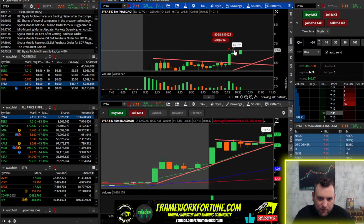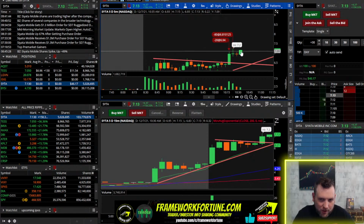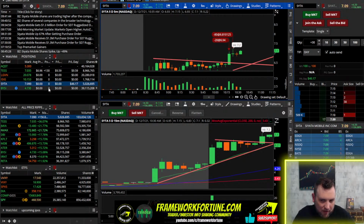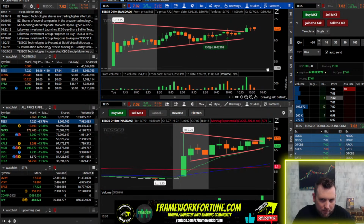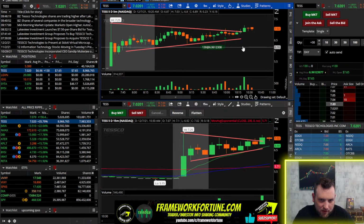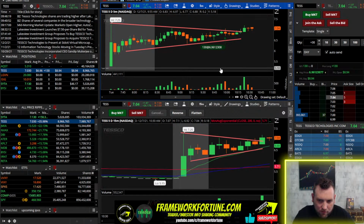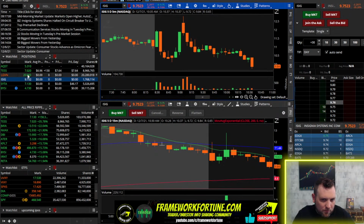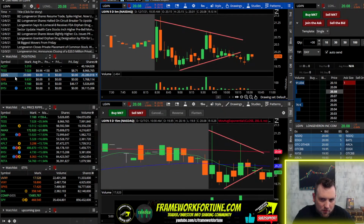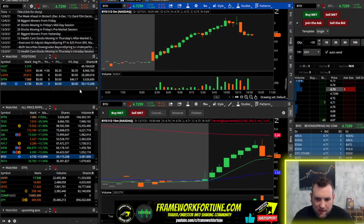SYTA is probably going to push for a new high here, more than likely, because of this pattern. Bullish candle following these two indecision candles. How much higher it can go, I don't know. But if Tesla starts holding up that $7 area, I mean, it's possible both of them could rip. Take ISG off there for now. Let's see how this BYSI looks.